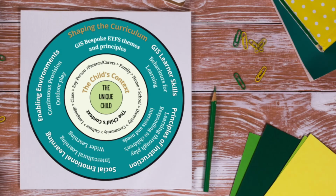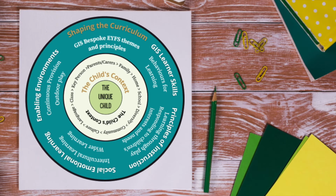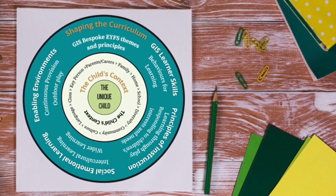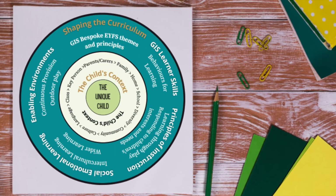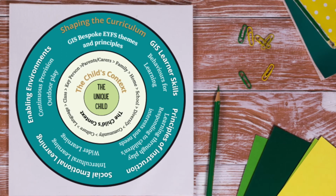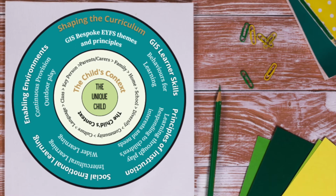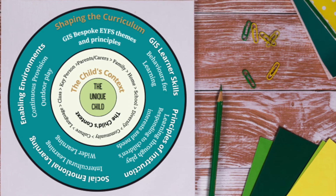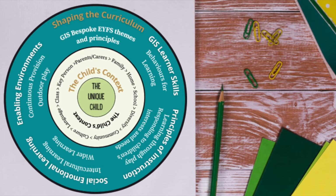Now, if you zoom in a little bit further, it looks like this. Shaping the curriculum, that outer bit of the wheel, is all about all the aspects that we think are important in GIS that we want to include in our curriculum, so you can see the drivers for learning there. The principles of instruction that we use, like Rosenshine's principles, are ones that we feel are important for teachers to master if we want to convey the curriculum in a way that will impact the students the best.